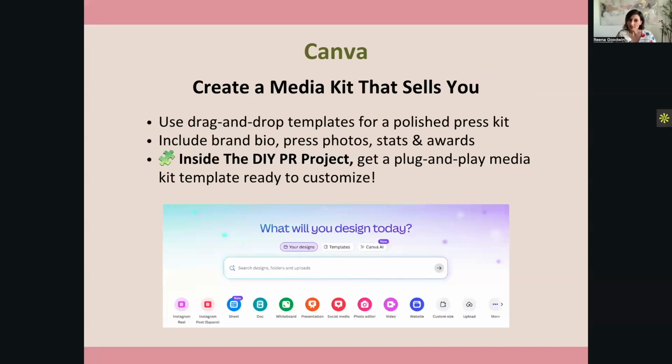Next, let's talk a little bit about Canva. You probably weren't expecting this one, but you probably already use Canva in your business. So let's not forget about it, especially when it comes to creating a media kit. A media kit is one of the most important and underrated assets that you can have when doing your own PR. Think of it as like a professional about me that showcases who you are, what you do, press highlights, social stats, brand photography, you name it.